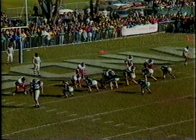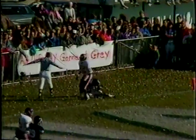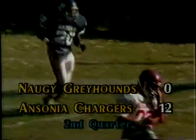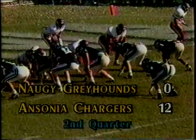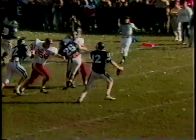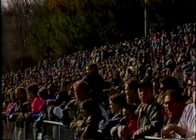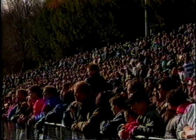Ansonia shifts out of the wishbone. Lester looking to throw. Under a rush, gets it off. Incomplete. Out of the end zone. Let's see who he was going for. Robbie Clark was the intended receiver. And with 1 minute, 25 seconds to go, they shift out of the bone to two wideouts. Lester rolls to the far side and then tries to get Clark. Clark will come back. The ball is overthrown and Robbie Clark cannot get back to it. We'll see if those missed extra points play a part in this football game.